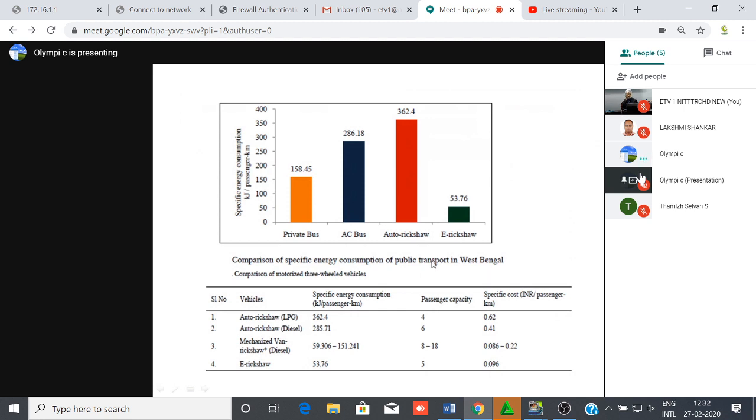And the advantages of electric vehicles, if we compare the fuel consumption or CO2 and greenhouse gas emissions, this slide will give us. The top graph gives us the specific energy consumption, kilojoule per passenger kilometer. The figures have been taken from public transport in West Bengal, and four vehicles are benchmarked. One is a private bus, of course diesel operated, then an AC bus, maybe a Volvo or another bus, an auto rickshaw, and an e-rickshaw.